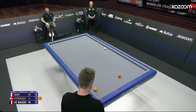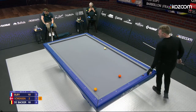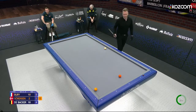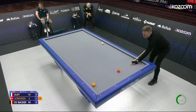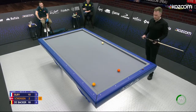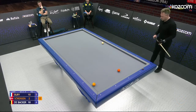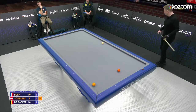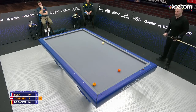So Jakob Haack Sorensen with set point. Pretty straightforward three cushion here off the yellow, but can he avoid the kiss? Almost maximum corner, but where does the yellow go? He doesn't know if he has a timeout. He had. Okay, good. You have to be sure that you have no kiss. It would be so disappointing to play this shot and get a kiss.